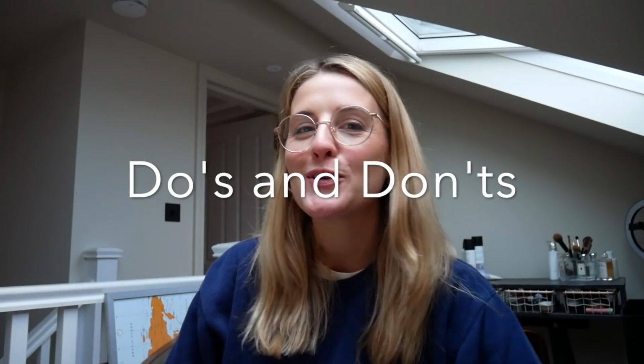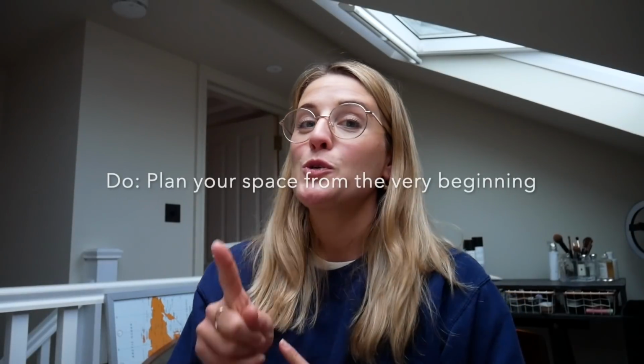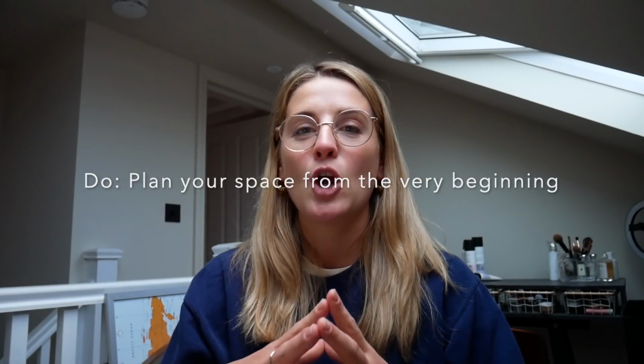Okay, do's and don'ts when creating a bathroom or an ensuite. Do plan your space from the very beginning and know exactly where you want stuff, because once builders get involved and plumbers, everything becomes very practical. So your design vision might change because of logistics of plumbing and actually feasibility of where stuff can go. So if you're involved in the process from the beginning, then you can work with them to make sure you can still try and achieve the layout and the look that you want.